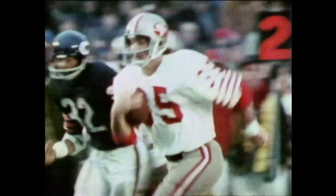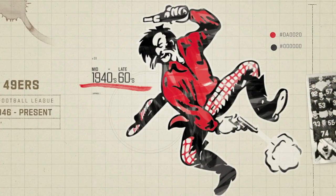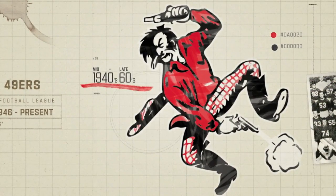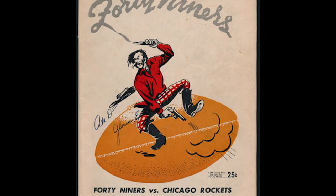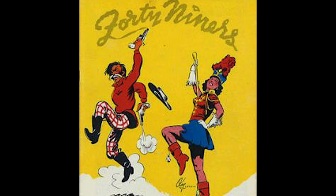The 49ers might have the best inspiration-related story of any team. This is their first team logo. Alan Sorrell was one of the team's original owners. As the story goes, he saw a drunken gold digger standing near a freight train holding a pistol in each hand and thought, perfect. That makes this the only logo featuring someone inebriated.